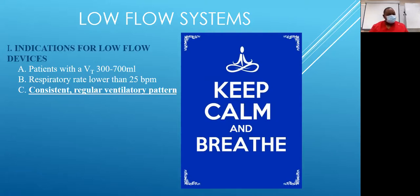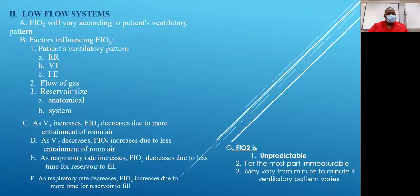If they don't qualify for low flow, then you give them a high flow system. Simple as that. All right. So those are the indications for low flow systems. There's some key information we need to know about low flow systems. Very key information. Low flow systems consist of a few different devices, which we'll talk about today. We already said what the indications of low flow systems are.